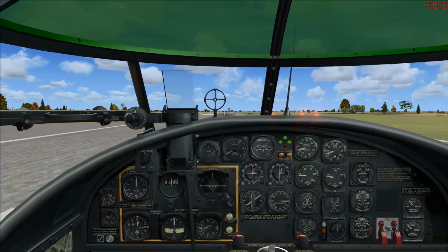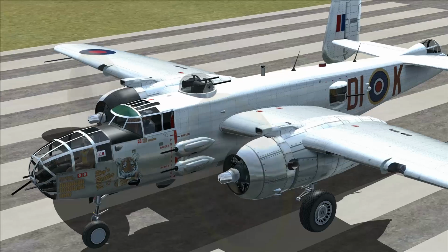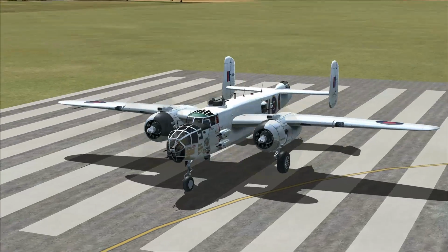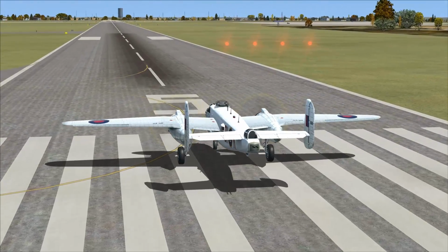We are here in Columbia, South Carolina, aboard our North American B-25 Mitchell. This is a B-25J model. We'll talk about why we know this, other than the fact it said it. Why are we in Columbia? We'll talk about that too. I promise we'll talk about these things. I know sometimes I say I will and then I don't, but alright.